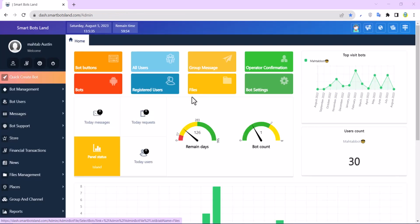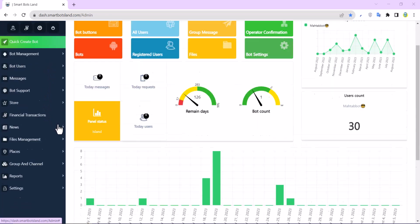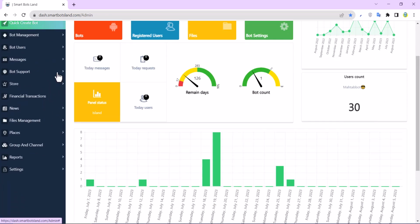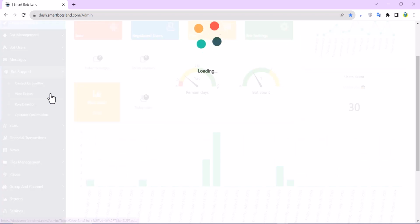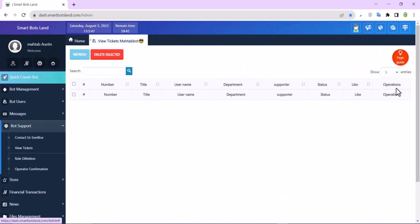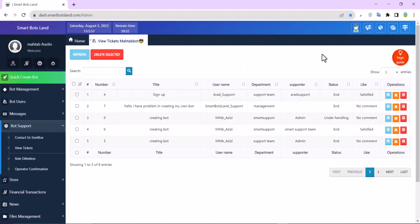This is the admin panel and you can see the left menu bar here. If you click on bot support, view tickets, you can see all the tickets. As you can see, some of the tickets' status is ended and one of them is under handling.